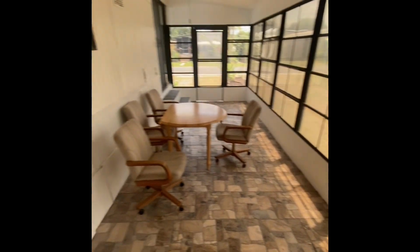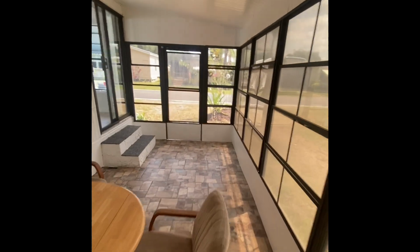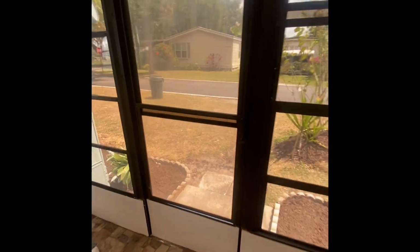So just about everything is completely rebuilt, completely new in the property at Lot J33. You have tons of options here to make it yours, but all of the heavy construction lifting has been done on the home.